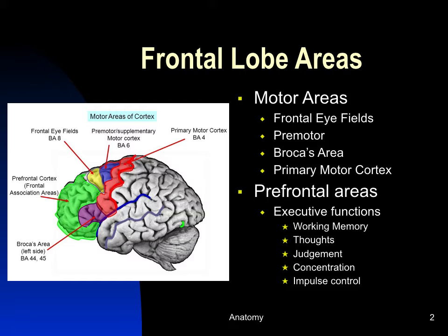The other part of the frontal lobe is referred to as the prefrontal areas, and these are not formally involved in muscle or motor control. They're more often referred to as being involved in executive functions. This includes things like working memory, conscious thoughts, planning and judgment and concentration and impulse control. This prefrontal area is where your personality sits. But it's not totally removed from motor control. There's really good evidence that physical exercise improves these executive functions. And so they're not completely unrelated.